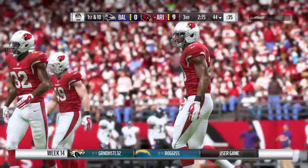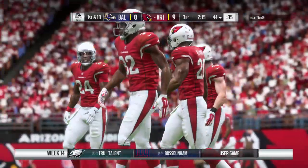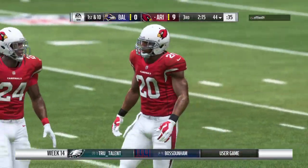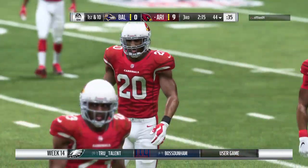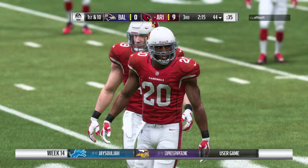The Cardinal offense now making their way back out onto the field. And they had 3 points last time, but they didn't want 3 points because they were well within range of scoring a touchdown. We'll see if they can do better now. I'm with you on that one. Let's just go ahead and be frank about the whole thing.